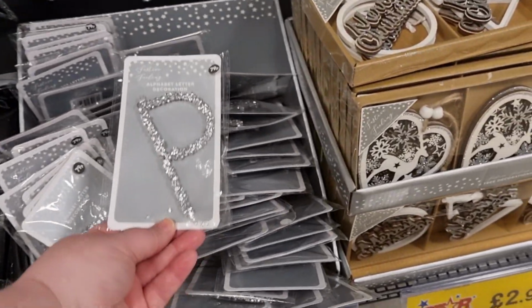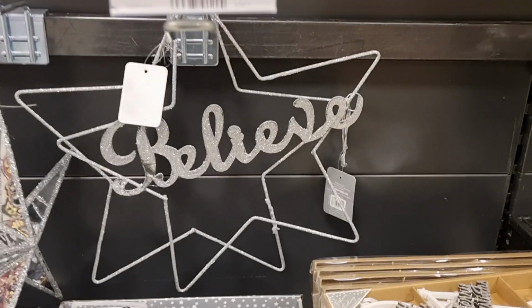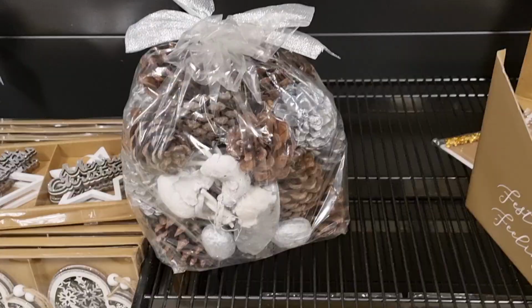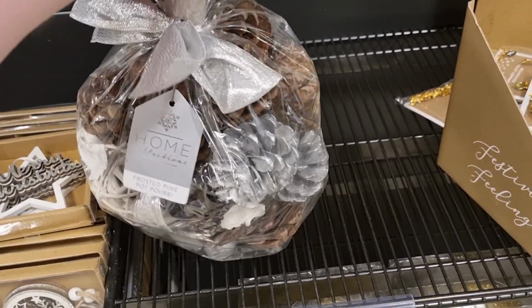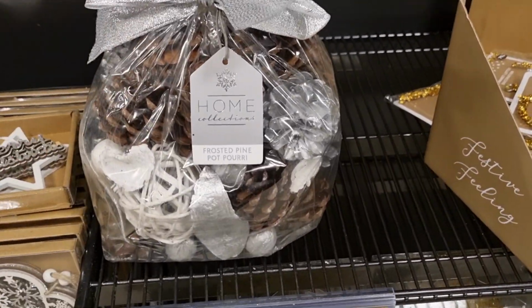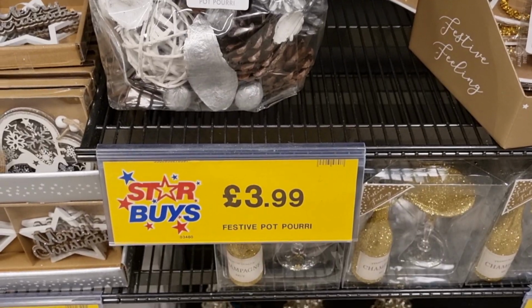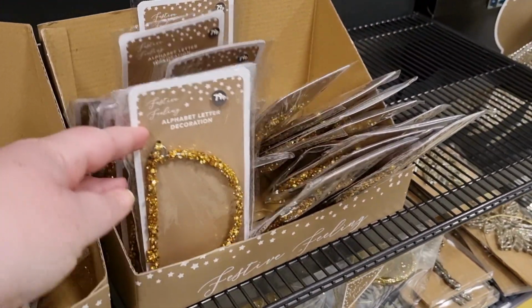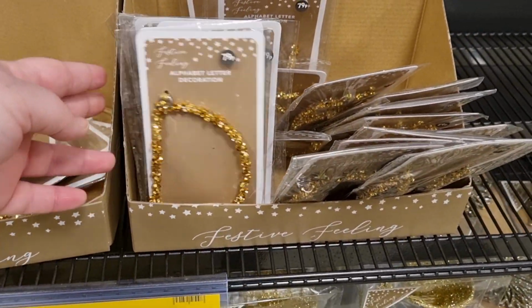So there were some tree decorations. The little alphabet things are only 99p. They're cute. And then the little stars that they had for £1.49. They had a little bit of colour theming. Again, they're going to add to this, I'm sure, but they had a few red decorations, then some silver, then some gold. I didn't really see any pink decorations.